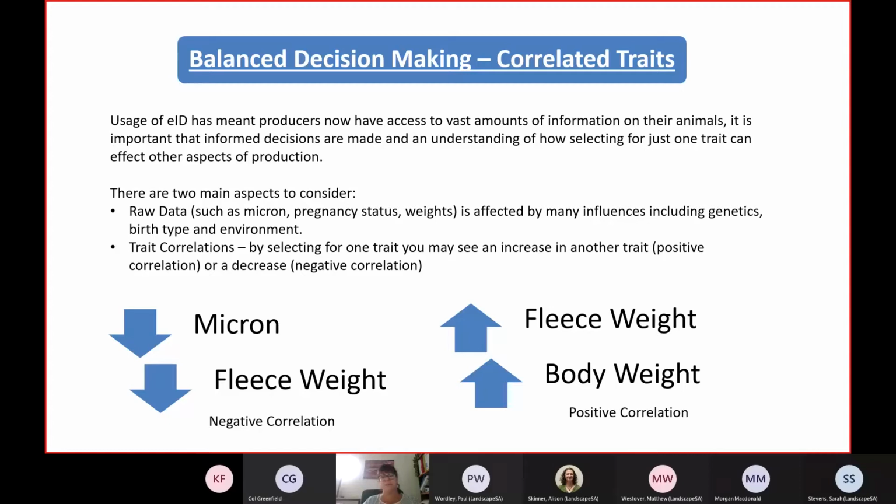And a great example of that was with the advent of on-farm wool testing in the early 2000s. There was a really big push for everyone to lower their micron. And what we had was a very big decrease in fleece weight across the board. And then there was quite a lot of corrective breeding taking place to try and get some fleece weight back on animals. So just be very mindful when you're selecting for one trait, it can have that flow-on effect to other traits within your system.